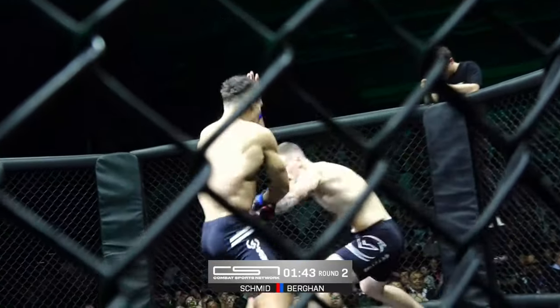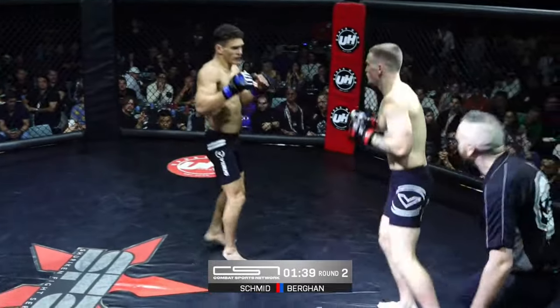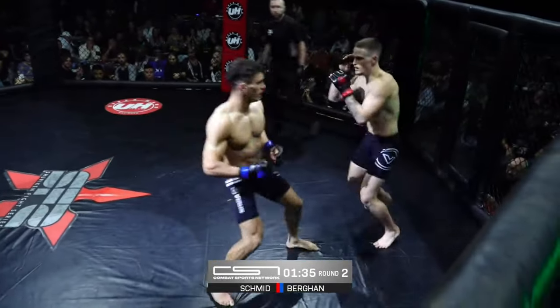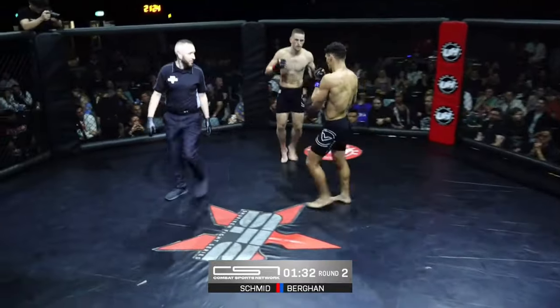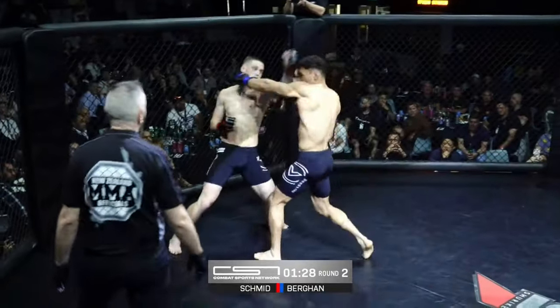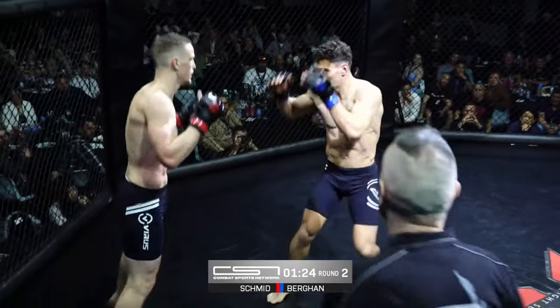There was a big left kick there to the outside of Ollie's rear leg. Ollie looks for that low rip. Ezra returns. Oh, good tip. Oh, 1-2 down the middle. Ollie returns to the zone.